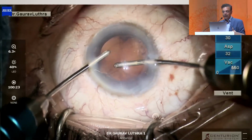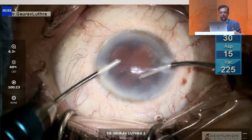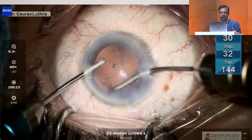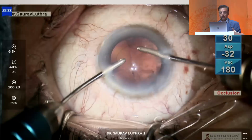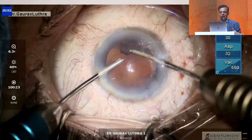It takes time to get used to it. So here I wanted to pull out a video where you can see that the cortex is cut exactly along the same plane as the rhexis, and I'm trying to remove that, and I'm doing quite well there. Now I'm going to the other side, and the moment I go there, you can see that I created a zonular dehiscence.